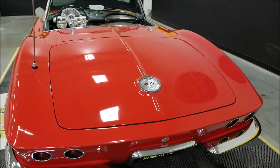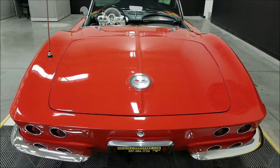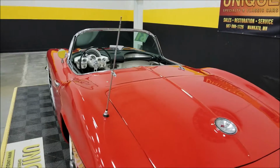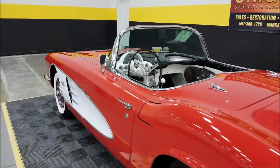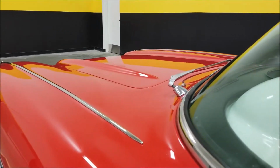Slip around to the back here. Nice little rumble coming out of that small block Chevy underneath the hood. I'll slip up to the front. I think I can probably pop the hood here one-handed.